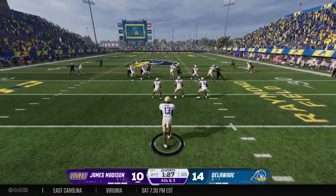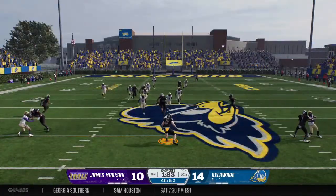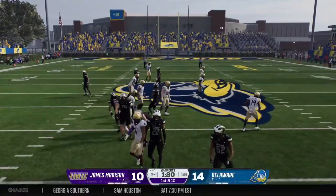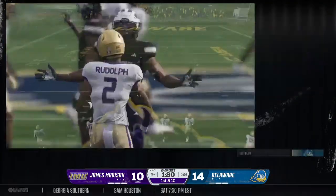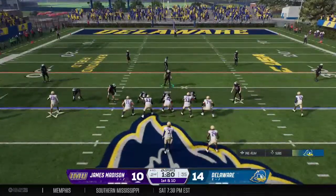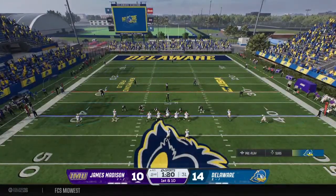Getting our first look of the afternoon at the punter. A high kick. Let's see if he can pin them back deep in their own end. And what a game-changing play right there, because it looks like he's going to flip the field with a really good punt return, but then he coughs it up, and just like that, the offense is back on the field.